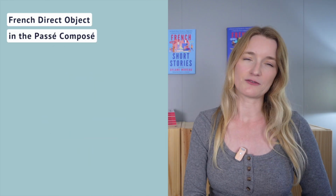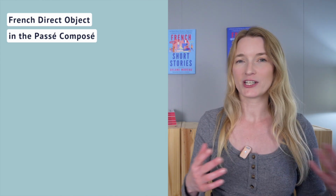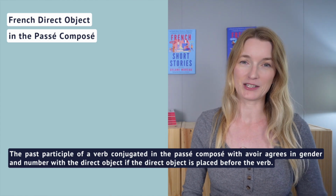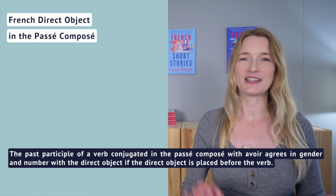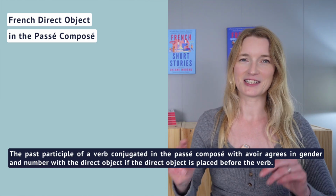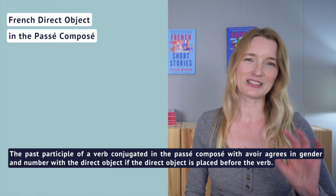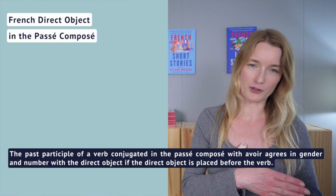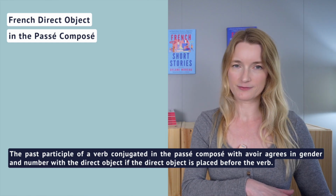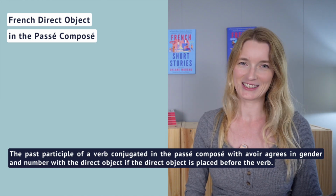We do have a specific rule in French with direct object pronouns and the passé composé. It's a strange rule in French that the past participle of a verb conjugated in the passé composé with avoir agrees in gender and number with the direct object if the direct object is placed before the verb. Okay, it's a handful. So basically, when the direct object pronoun goes before the verb, the past participle will take the gender and number of the pronoun. It's a lot of words. Let's see a couple of examples. It's going to be much easier to understand.